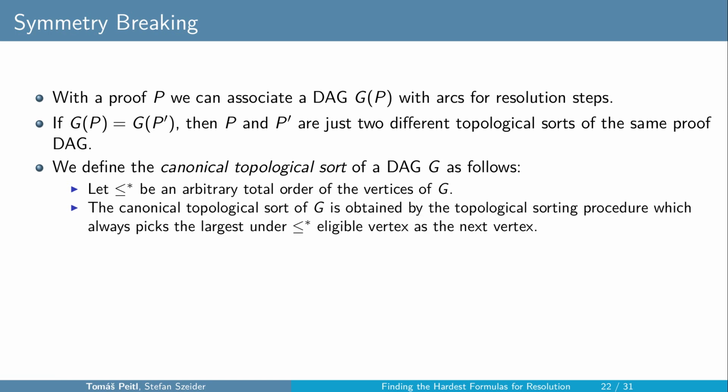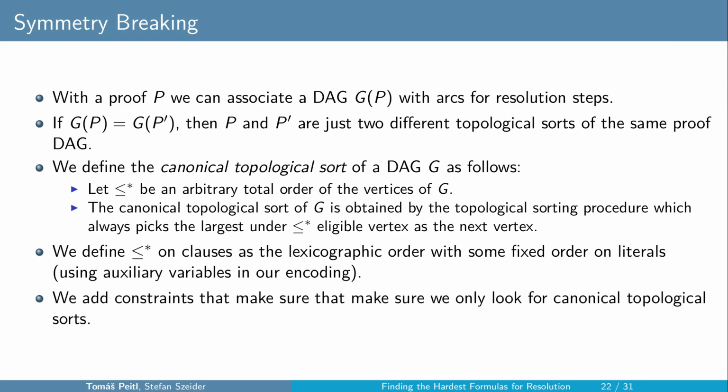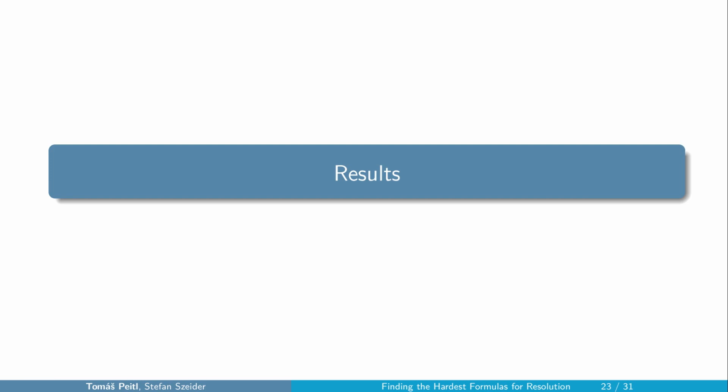And then the canonical topological sort is obtained by the topological sorting procedure, which always picks the largest eligible vertex under this total order as the next vertex, okay? And this total order we define on clauses as the lexicographic order with some fixed order on literals. Fix an order of literals, take the lexicographic order on clauses, okay? And then we add constraints to make sure that the only kind of proofs that are accepted are canonical topological sorts, okay? So that's the symmetry breaking. And that's really it about the encoding, and so we can move on to the results section.